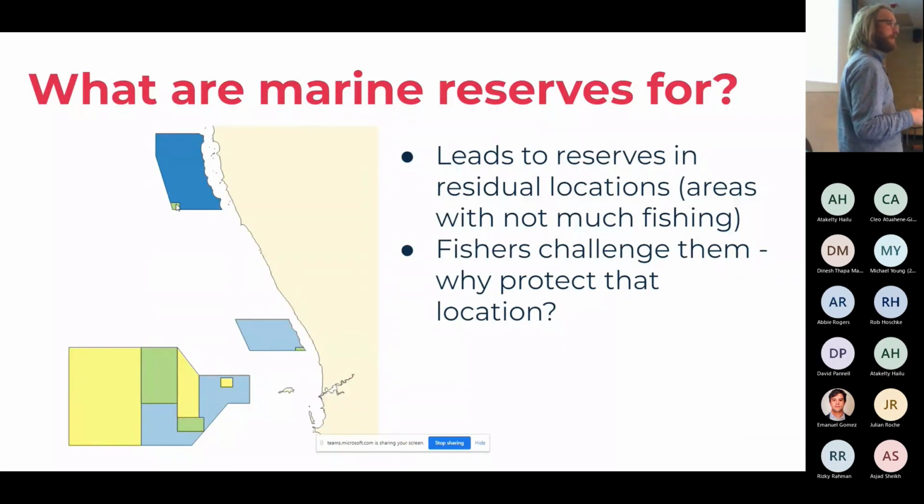So fishers might challenge areas like that, which are designed to meet a percentage area target by habitat, but they want you to be able to point to a particular reserve and go, what's that for? And what's that one for? And what's that one for? And that's not something that we can do at the moment, because we're going for these percentage areas by habitat under these biological principles.